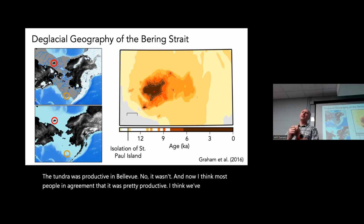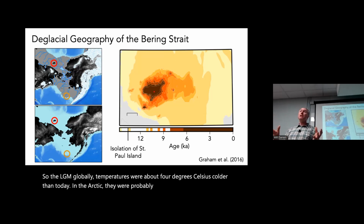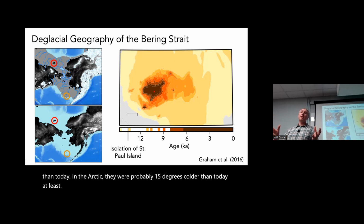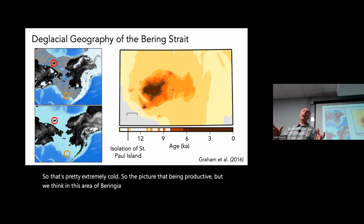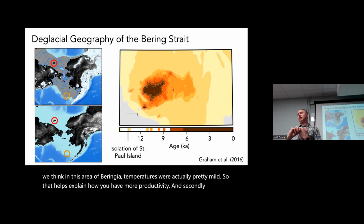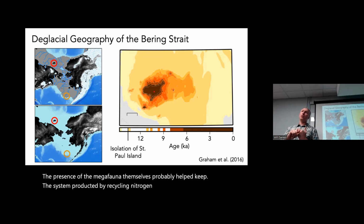I think we've learned that the temperatures weren't as extreme as people thought they were. So at the LGM, globally, temperatures were about 4 degrees Celsius colder than today. In the Arctic, they were probably 15 degrees colder than today, at least. So that's pretty extremely cold, and it's hard to picture that being productive. But we think in this area of Beringia, temperatures were actually pretty mild. So that helps explain how you have more productivity. And secondly, we've come to learn that the presence of the megafauna themselves probably help keep the system productive by recycling nitrogen, disturbing the soils, et cetera.